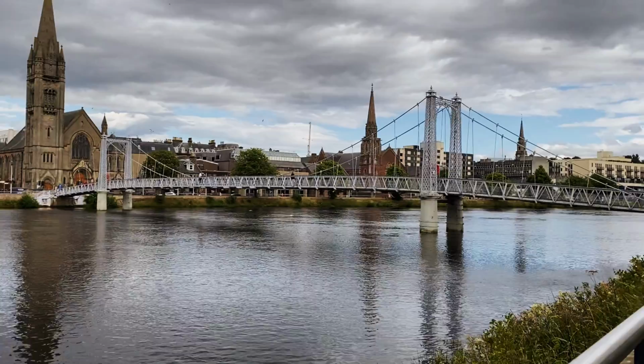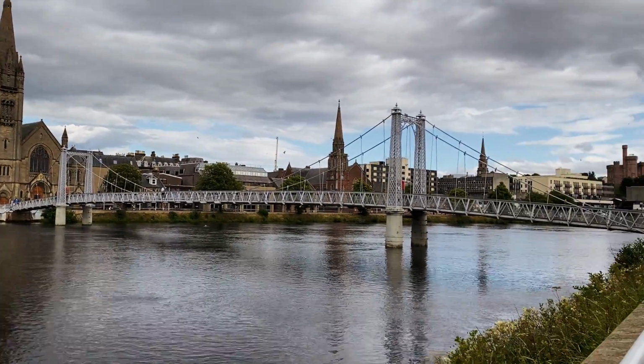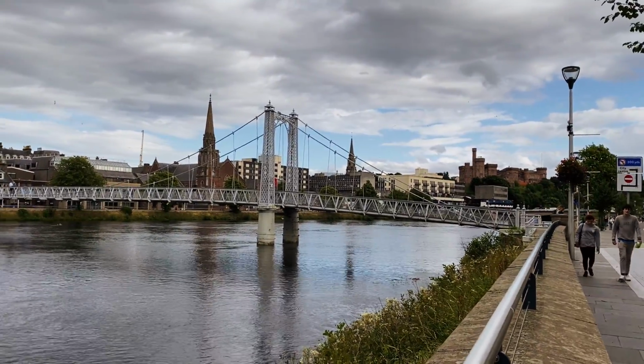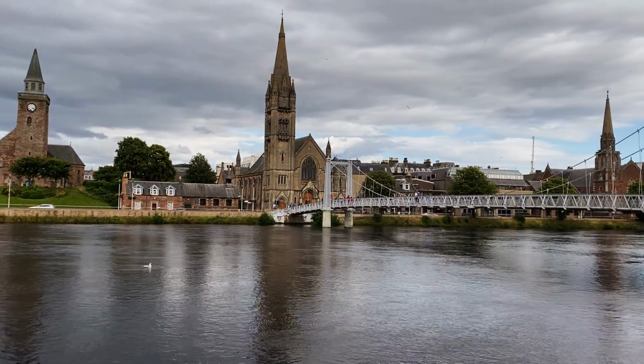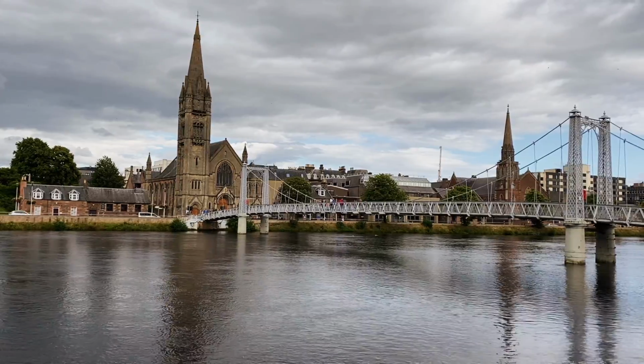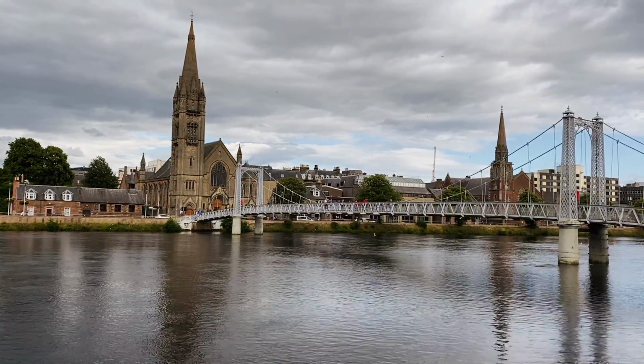We've just come back to Inverness for a spot of dinner. As you can see, Inverness Castle is sort of in the distance over there, and loads of other cathedrals. Definitely one of the prettier places I've been to within the UK. Planning to stay for a couple of hours before we head back up north on the NC500 route, and we're planning to stay overnight in Tain today.